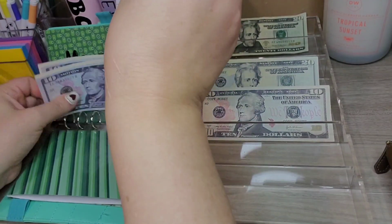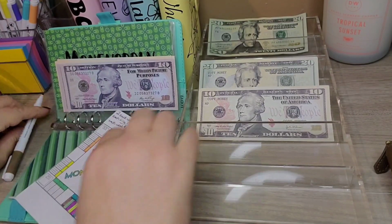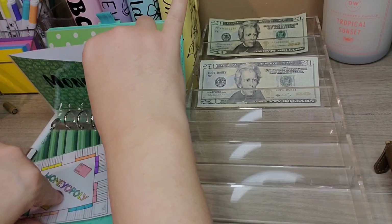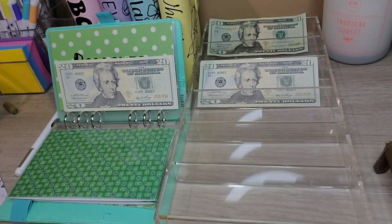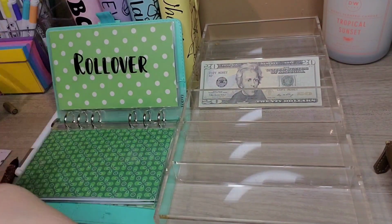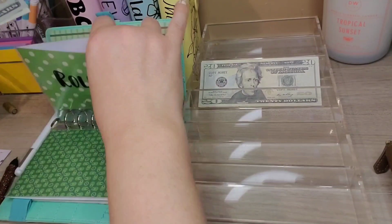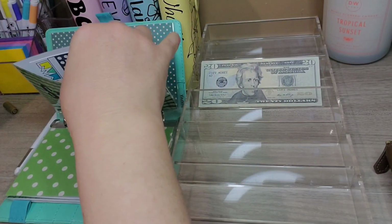Moneyopoly gets $10, and we do two lines each week because each line is $5. So it has 10, 20, 30, 40, 50, 60. Rollover. It's $20 this week. So it now has $151.